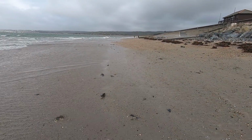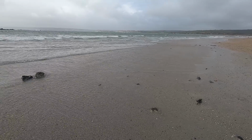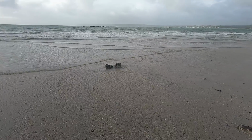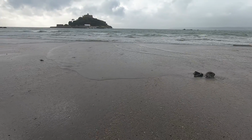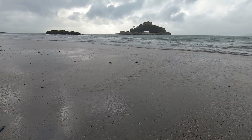You can see the wind blowing ripples in the water, and in the distance is Penzance. We'll drive through Penzance very soon. There's St. Michael's Mount on the horizon. When the tide is out, you can actually walk to St. Michael's Mount along a causeway. We've done it in the summer, never in the winter.